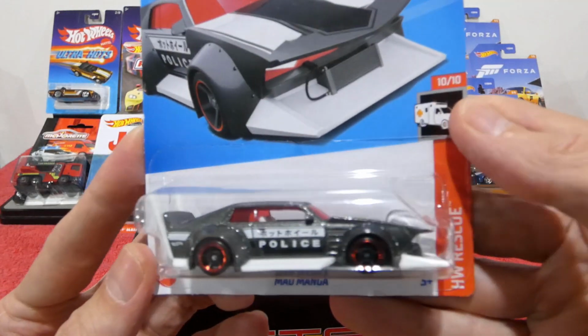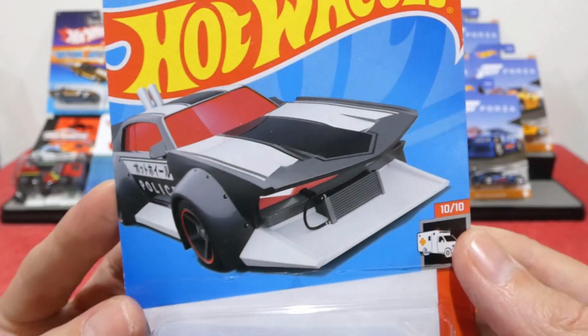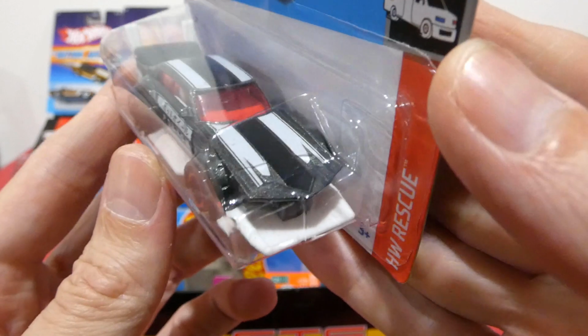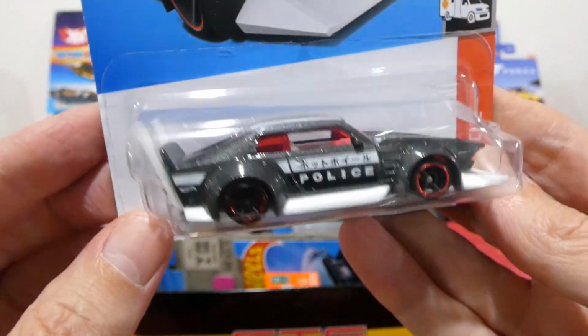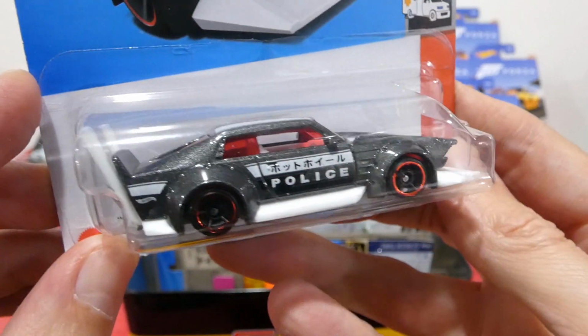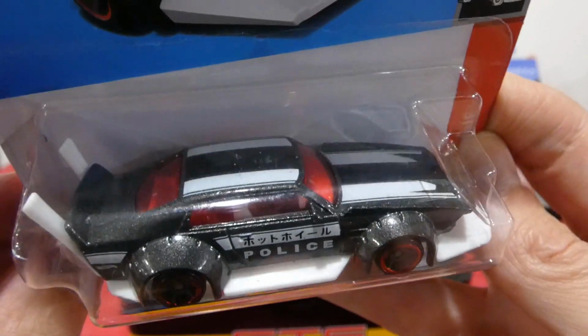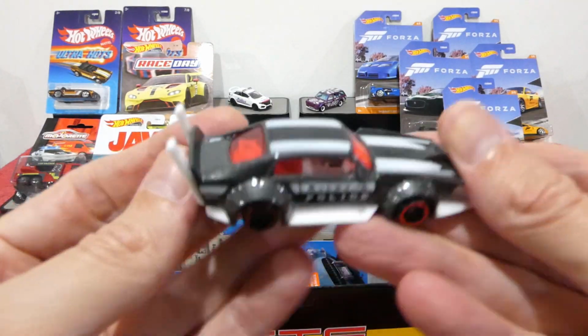Next up, we have the Mad Manga. Yes, of course, we always pick up the Mad Manga whenever we find one. This one here is in the Japanese police livery. Very awesome. Big, huge front splitter, that Bosozoku style. Big, huge exhaust sticking out the back there. Just once again, such a cool looking car. We'll just try and open it up as much as we can.